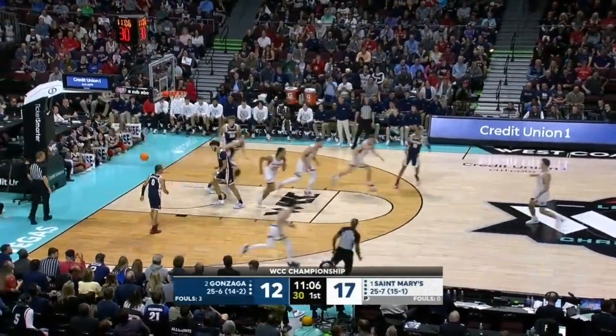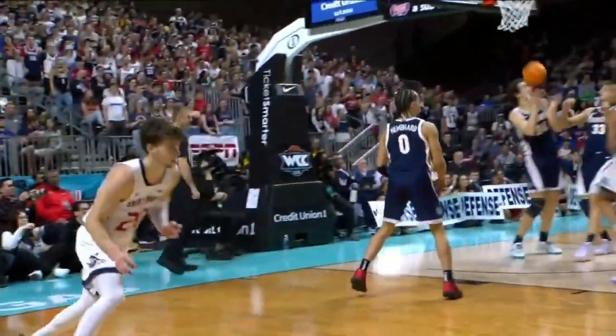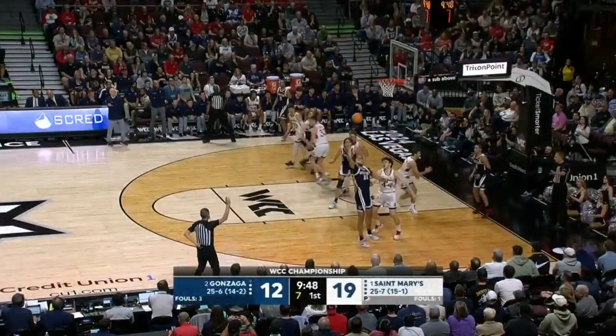Mahaney, what a tough shot. Mahaney 3 for 3 now from the field. Aggressive move from Aiden Mahaney. At times, Aiden Mahaney can be a little bit frustrating to watch because you see this skill set that he has offensively.